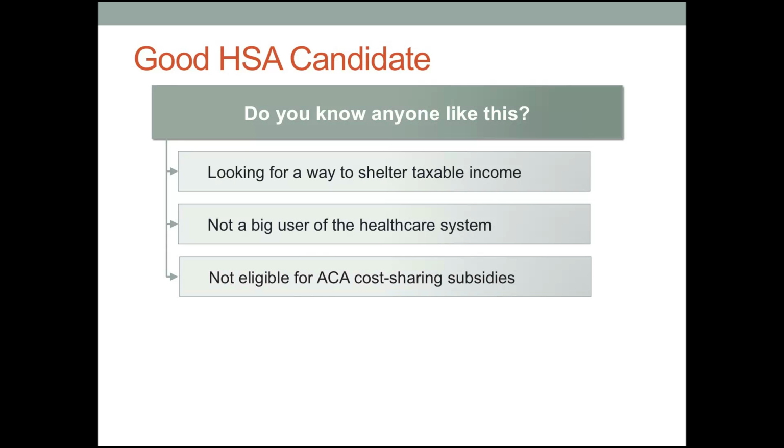You're not eligible for any of the Affordable Care Act enhanced silver plans with cost-sharing subsidies. And if you have never heard of that, then most likely you're not eligible. These are people who have adjusted gross income of lower than 250% of the federal poverty line.